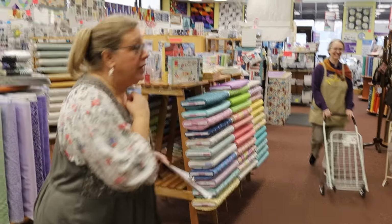Look how fun that English paper piece. Look at this one. Look at these big flowers, or those lotus flowers, maybe. That is pretty. That's stunning. It's so geometric, but at the same time floral, which is kind of odd that it can have a geometry to it. There's some stripes. Love me some good stripes.